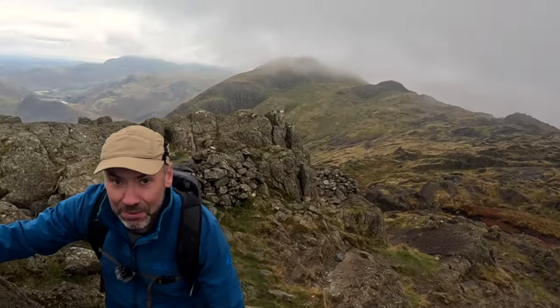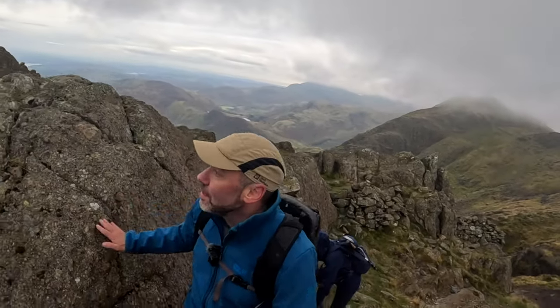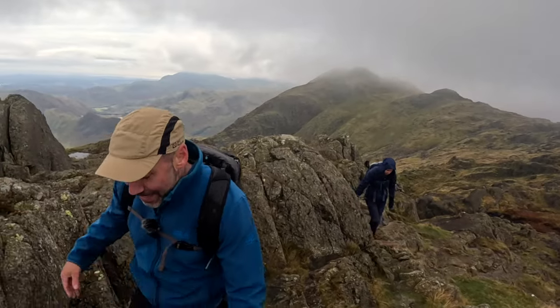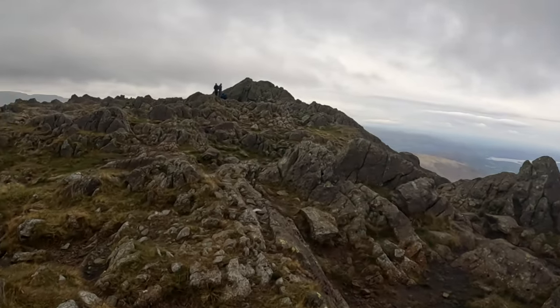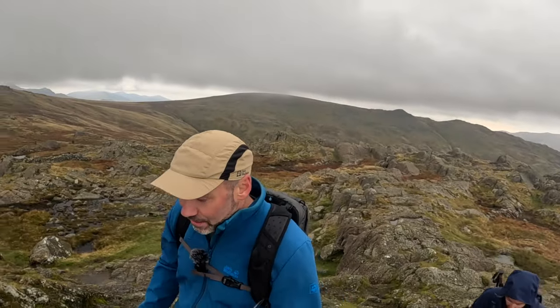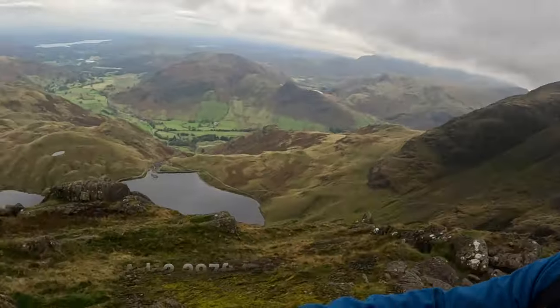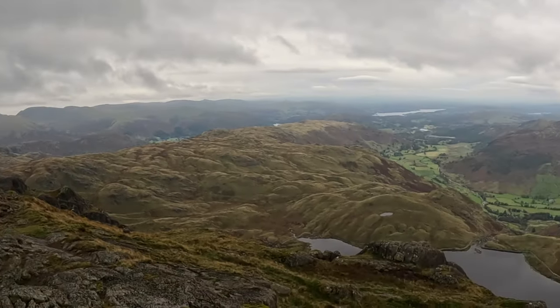There's a wall pretty much all the way around this. And we're just heading over to the summit. It's just a little bit of a distance over. Very grippy rocks, these. That's our landscape. I'm at the highest thing, so I'm going to say it's the top of Pavey Ark. There we go. Although all trails are saying it's over there somewhere, which it might well be, but whatever.